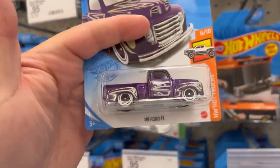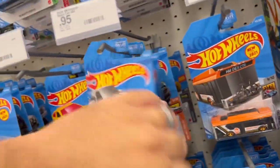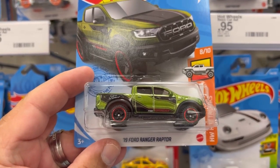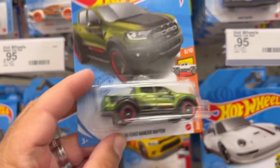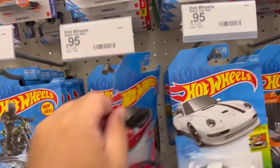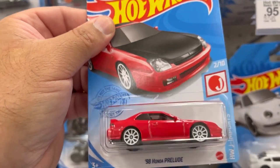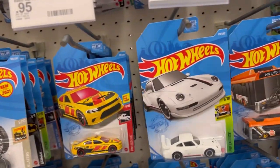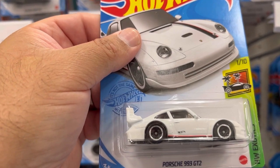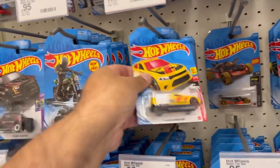And here's a 49 Ford F1. Definitely gonna take that one. Man, lots of goodies here. So here's a 2019 Ford Ranger Raptor. I'm really digging the color on this one, man. And here we have color variation of the 1998 Honda Prelude. Nice. Very cool. And here we have another recolor. This is the Porsche 993 GT2. Very cool. Definitely gonna pick that one up.